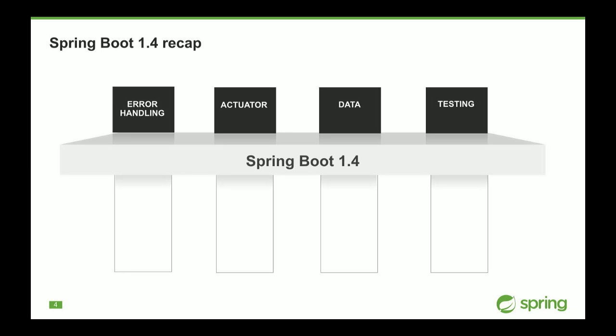The error handling bit is pretty straightforward. We added some things around what we're calling failure analyzers. Basically, it tries to simplify the diagnosis of some common startup problems. So rather than just getting a nasty Java stack trace, we're trying to analyze these stack traces and give you not only a slightly more sensible error message, but try to give some remediation guidance.